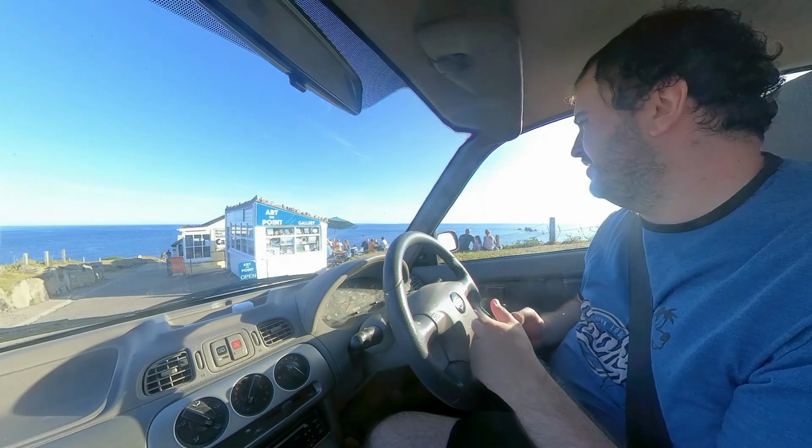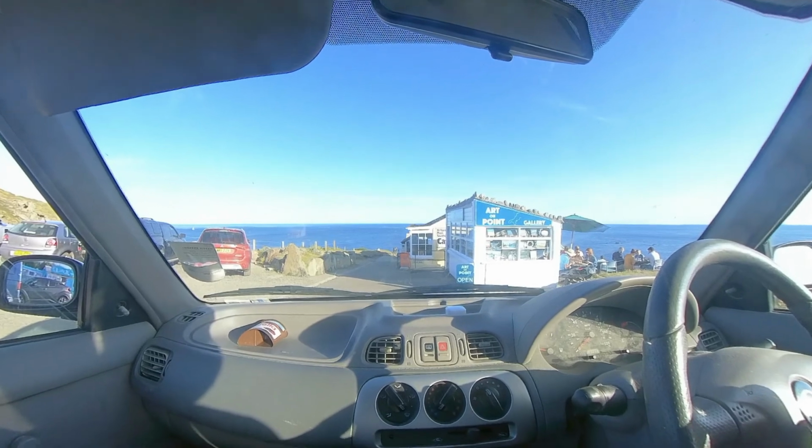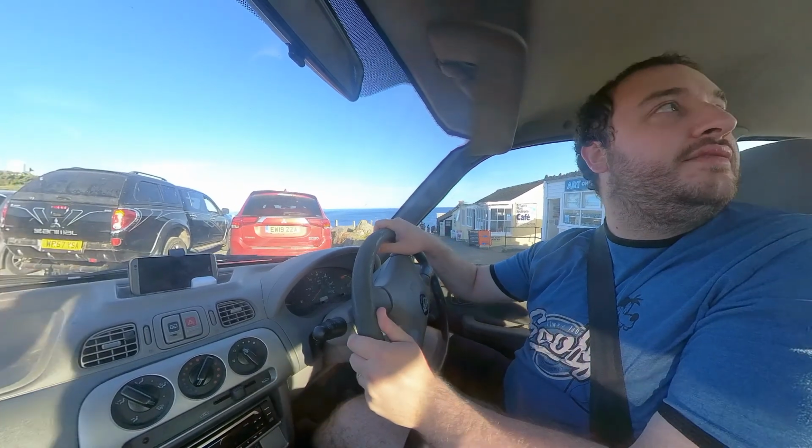With the car park soon to close, we head back to our vehicle and make the short drive to Lizard Point, the southernmost place in Great Britain. And this is where England stops. The kingdom of the sea begins. Then we're back to Newquay, another hour's drive away.